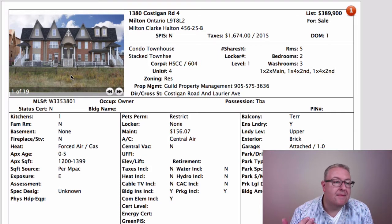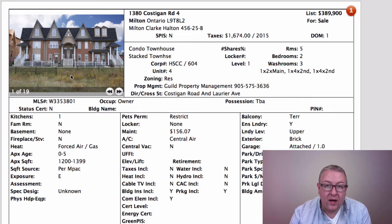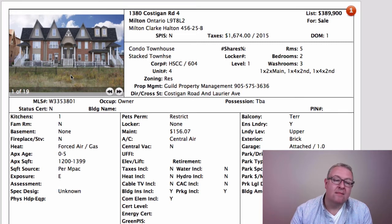So, knowing what I know about this complex, if it were my house, and again, people can do whatever they want, but if it were my house, I wouldn't list it above $379, knowing what else has happened in the market. Maybe you can justify that with appreciation week over week. We talk about the market going up $1,000 a week in Milton. Maybe that's the key to them.